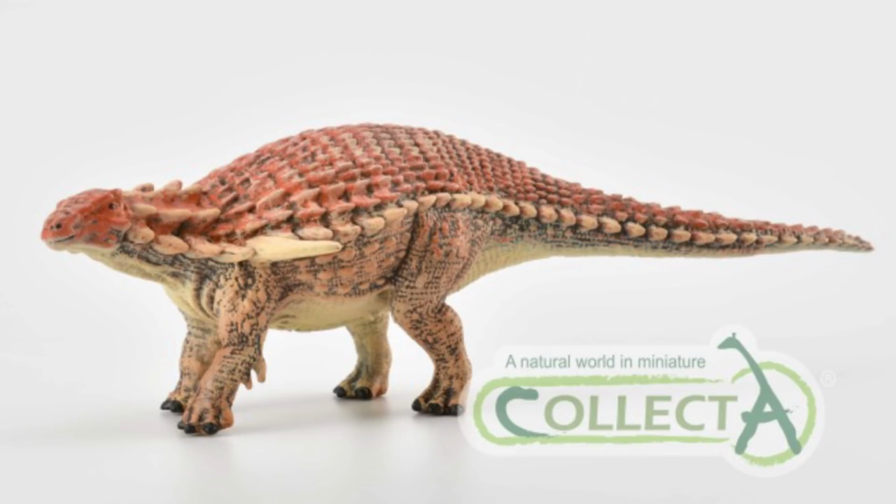I will say the one thing that kind of bugs me the more I look at this figure is just the face. The face has that cheaper CollectA figure cartoony look to it, but other than that, it's just beautiful. And maybe it's just the angle that we have this figure at as well. Definitely getting this one. Not passing this one up. I need a Borealopelta figure in my collection, and this looks absolutely beautiful.